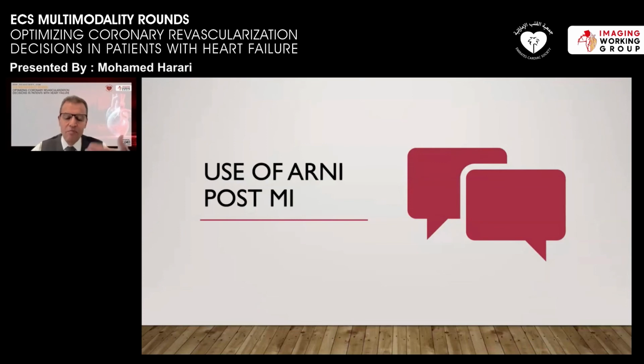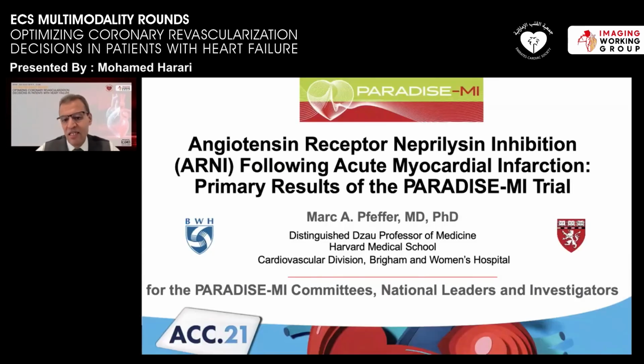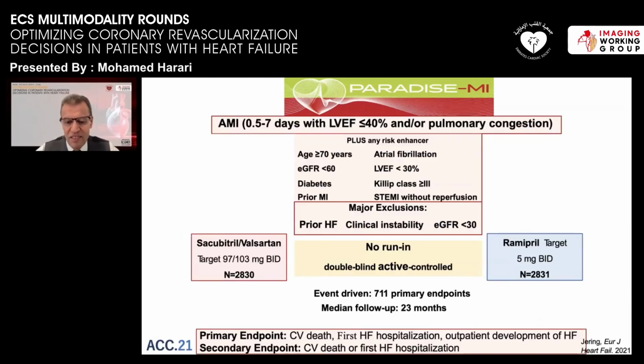Then, carrying on, we looked into the use of ARNI in post-MI, and this was studied in the PARADISE-MI trial, which was presented at ACC last year. Now, this is a large trial of more than 5,000 patients admitted with acute myocardial infarction and having either reduced ejection fraction and/or pulmonary congestion.